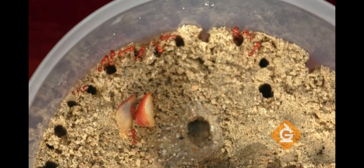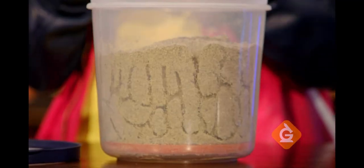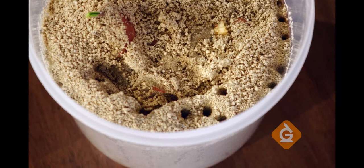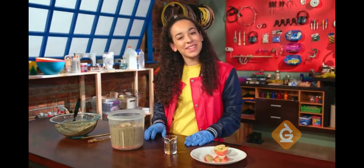Over time, ants will work together to dig the tunnels. Look through the container to observe animal group behavior, like the ants carrying bits of sand to the top. What other factors might affect their behavior? Feel free to experiment. Try it yourself.